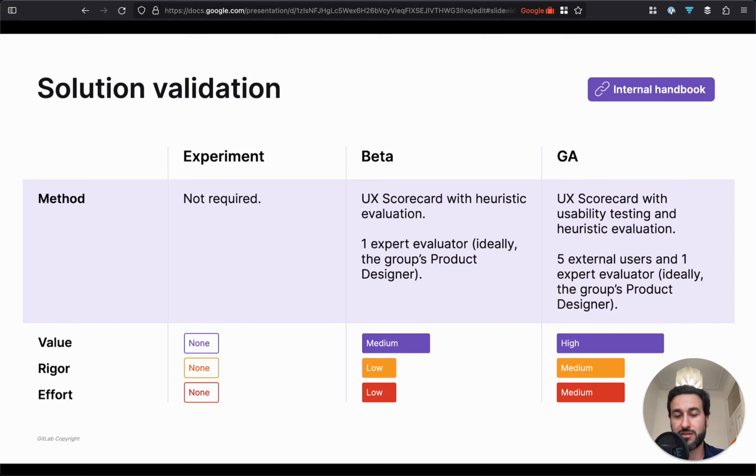Heuristic evaluation, in a very short answer, is that it can be done in half a day by a product designer. So half a day gets you the information you need to know if your feature can get to beta or not. And so what the product designer does is review and grade the experience against UX heuristics. And that's why we see here in this slide that it involves one expert evaluator, ideally the group's product designer.